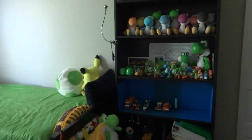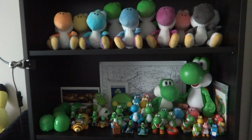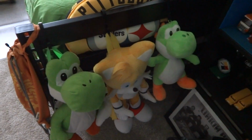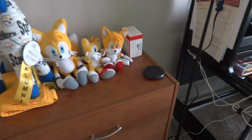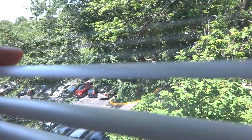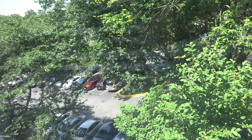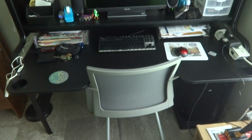Here's a look at my room, as you can see. Very, very Yoshi, at least on the bookshelf. Preserved Legos on the bottom. More Yoshis and Tails in the middle. More Tails out above my wooden dresser. And also my closet. Just wanted to show that off. Looking outside my window, there's a various amount of trees, so you can't really see much into the parking lot. Workstation, like so.